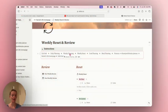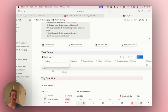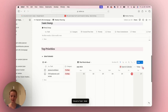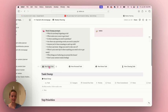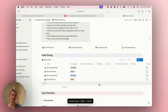So let's go to week here on my Notion planner. These two things here I can keep because they're in the to buy list. Let's see, what do I need to get done this week? This is basically my task brain dump where I can jot down things I need to do for this upcoming week. I'm going to go to next week here on this week ahead. I'm going to put in a work template, a personal template, a home template, and a cleaning template just to start, and then we can go from there.